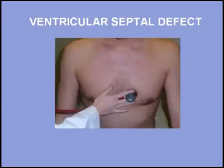This murmur is usually heard best to the left of the sternum in the 4th or 5th intercostal space. It is due to the pressure gradient between the high pressure left ventricle and the low pressure right ventricle during systole.